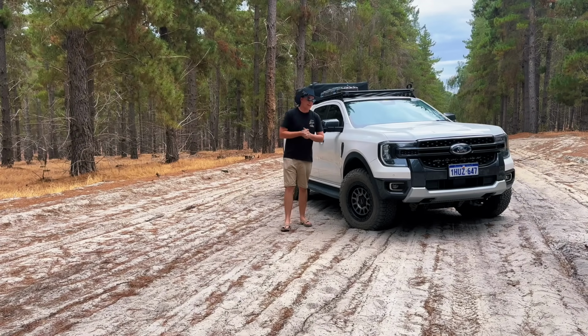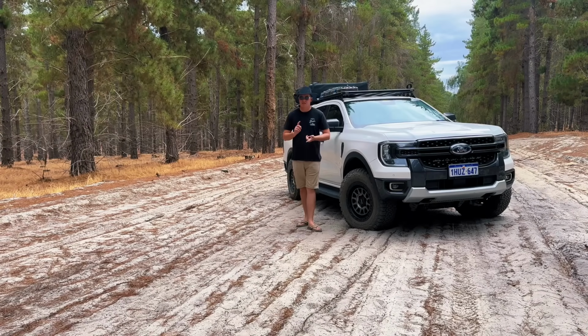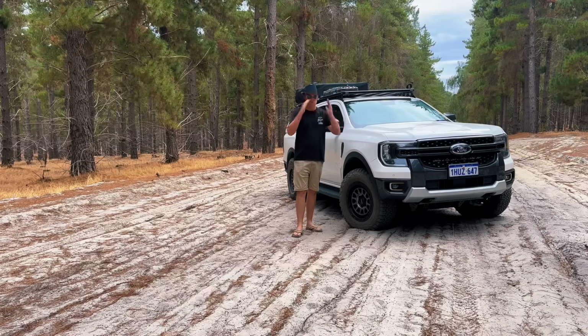But yeah, talking about the thing I hate, it's that rear leaf pack. Now, these are designed to carry 3.5 ton on the back, and obviously they've got, I think it's about 900 kilo payload. If you do both those things, those rear leafs are literally going to be bending the wrong way.